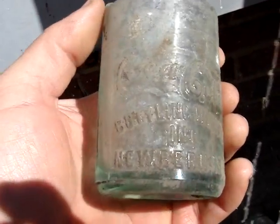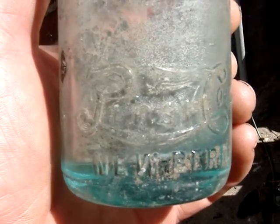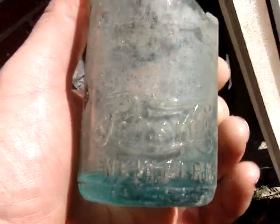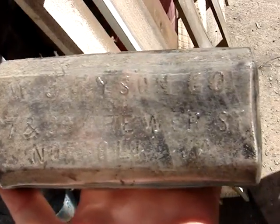Well, here's some of the better pieces from the New Bern dig that was already dug out. That would have been a good one. I don't think I have this variation yet. And here's another one of these. Almost whole. And the Tyson whiskey.